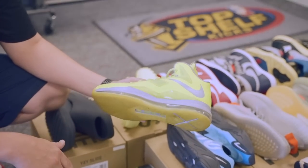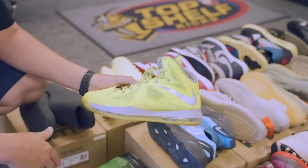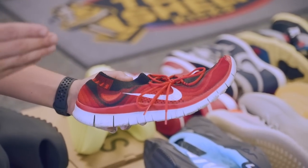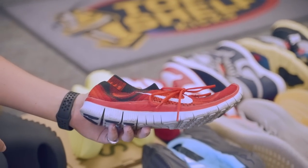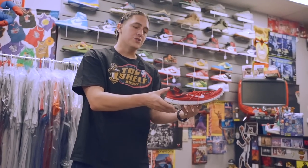It's a really cool shoe, but again, because I'm moving and stuff like that, I've been trying to just get as much money as I can from stuff. Speaking of that, this one right here, man, the Flyknit Free 5.0, I think that's exactly what they're called. Retail on the sneaker was like 160 back in the day. I recently saw something on Sole Collector about how this was a terrible shoe and how it was just blah blah blah.